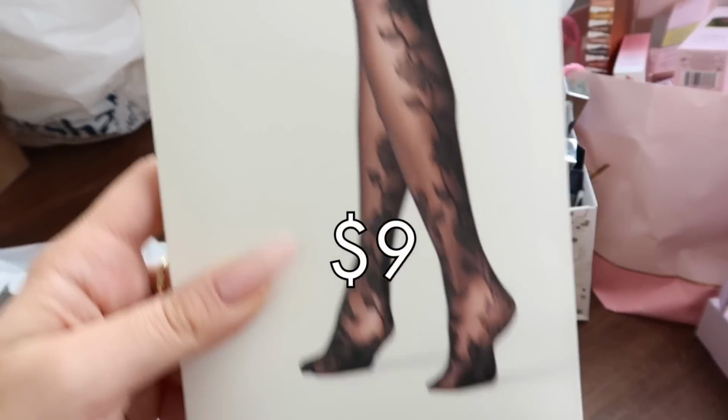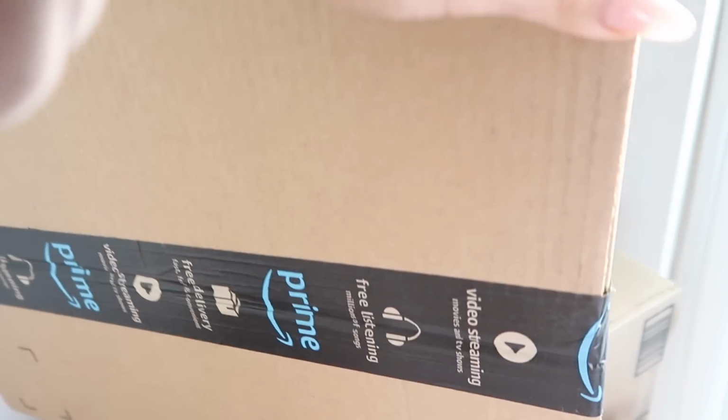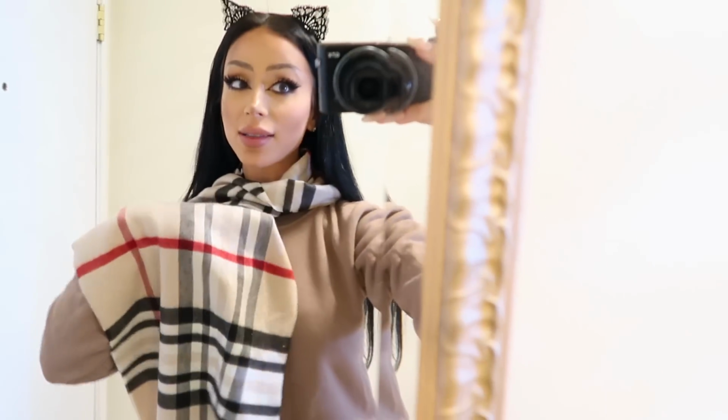Oh, these tights are literally unbelievable. Tights for fall are just an awesome fashion accessory. They make everything look so much cooler. Like, I wore this particular pair in Paris. Oh, gorgeous. I know I ordered a couple other tights from Amazon. Maybe they're in here. Okay, no, but I got this cute little Burberry-inspired scarf for like 15 bucks.